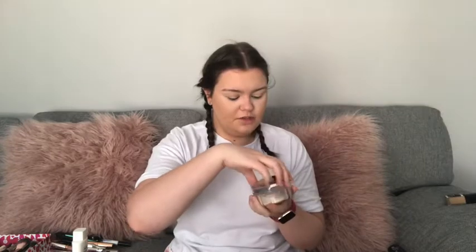So now I'm going to bake, and I'm going to use the Fenty Beauty Pro Filter Powder, and this is in the shade Butter. So I just pour some into the lid, and I am going to bake my under eyes. So I just buff it out as the product would have started to sink into my under eye lines.